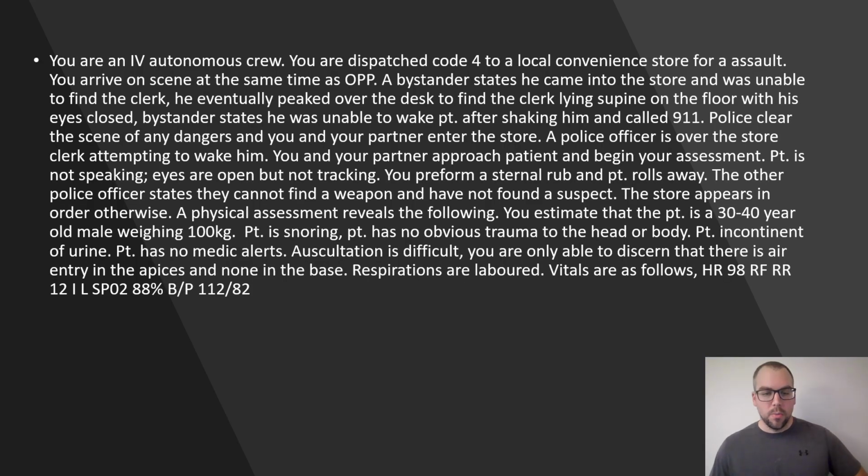Okay, we previously found two pieces of information on here about GCS. There's the bystander's description, which is great, and then there's your physical assessment of the patient. The way the question is worded is, what is the GCS right now? So the most relevant information we have is from our physical assessment. So let's look at that. Patient is not speaking. Okay, so a 1 on verbal, right? That's a nice easy one.